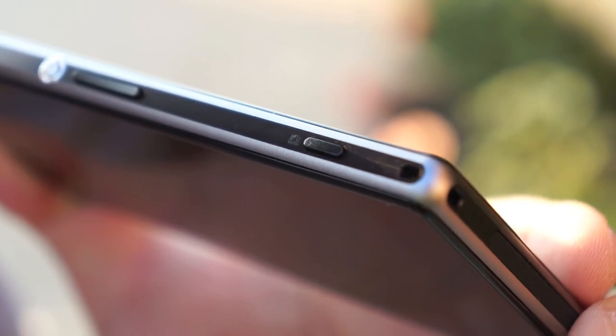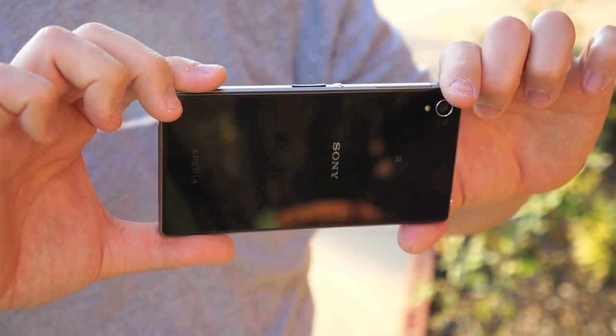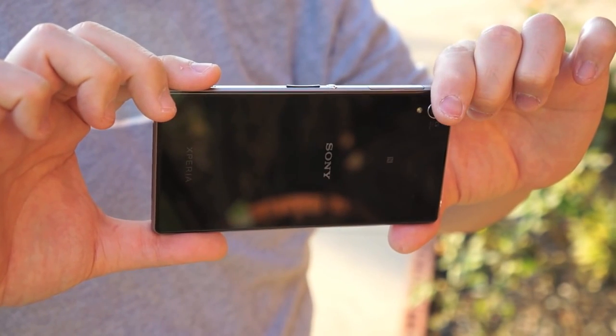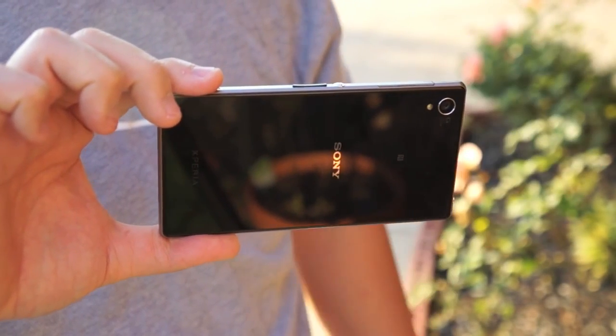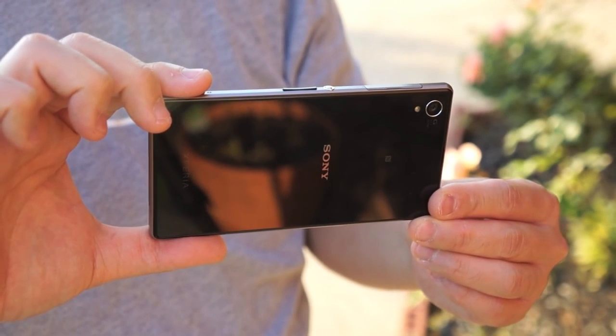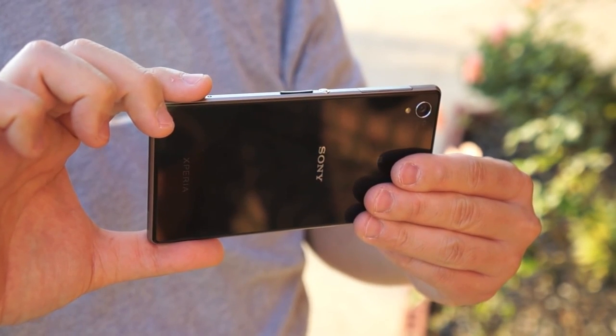Of course it comes with a 2-stage shutter key, so it makes it very easy for you to take pictures. But the one thing you have to watch out for is how you hold this, because the actual lens is on the top left when you're holding the device, so you have to make sure that you hold it correctly, or sometimes you may get a blur in the photo from your finger. If you're aware of that, you shouldn't really have any problems taking pictures.